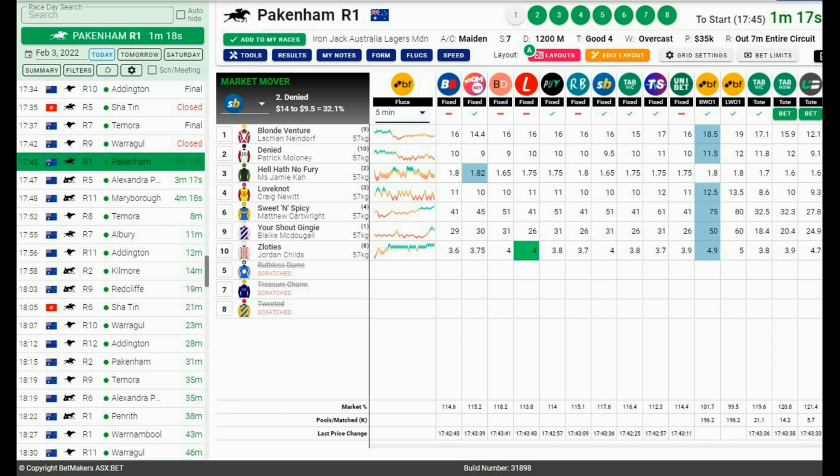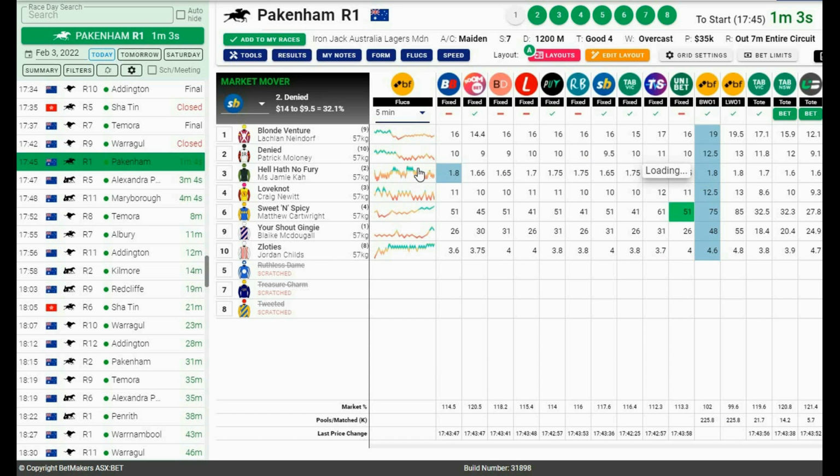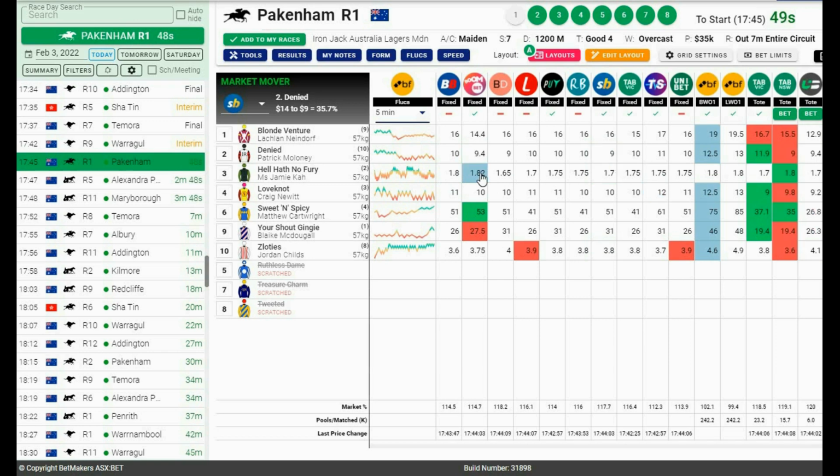We can see on Hell Hath No Fury at the moment that the Betfair price is $1.80 and the corporate prices are around $1.75. That's only one tick lower than the Betfair price. And given the flashes of red that we're seeing as well, plus a small shift down in the graph, I'm expecting these corporate prices to get backed now. So I might decide to put on my bet, and in this case I'll be betting on Blue Bet at $1.80 or now Boom Bet at $1.82 before that price gets shorter and I miss it.